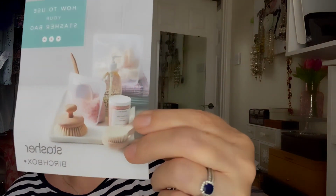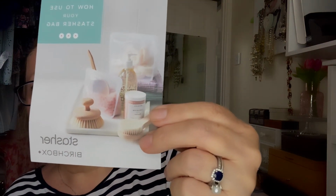And then what's this in the box? Okay, how to use your Stasher bag. Oh, why didn't I see this in the beginning? Right, so people have got bath salts in them, they've got cotton pads in them, all sorts of things. So there you go. That's what you can use your little bag for.